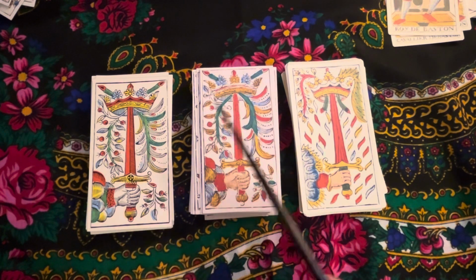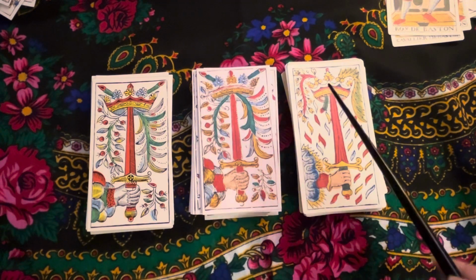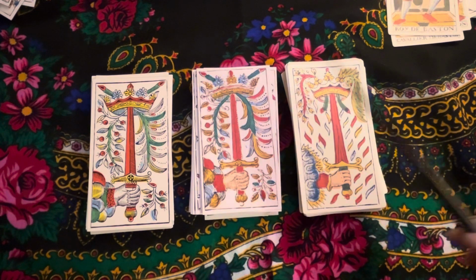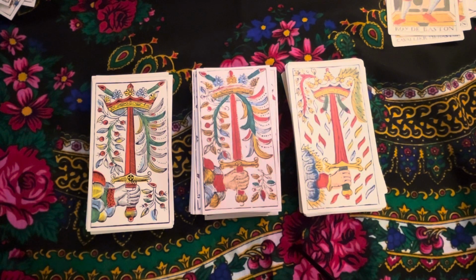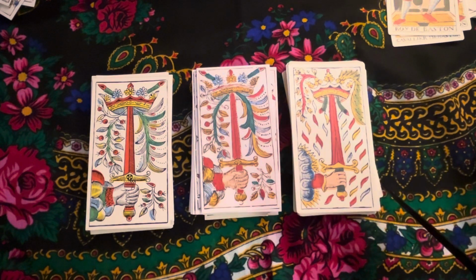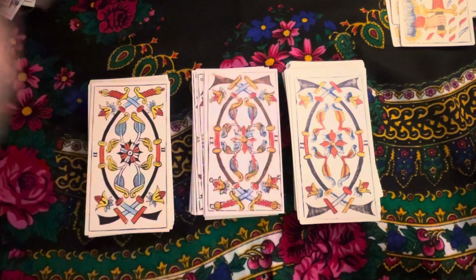Again, this was adapted from this design here. Here you have all of this fun stuff. I'm just going to call it fun stuff hanging out the top. This is the same. I just love the aces in Marseille, don't you?